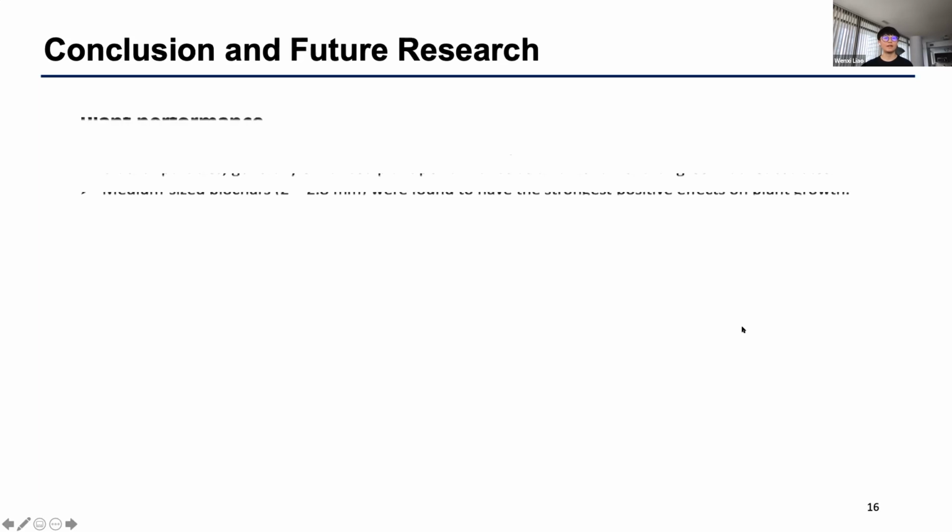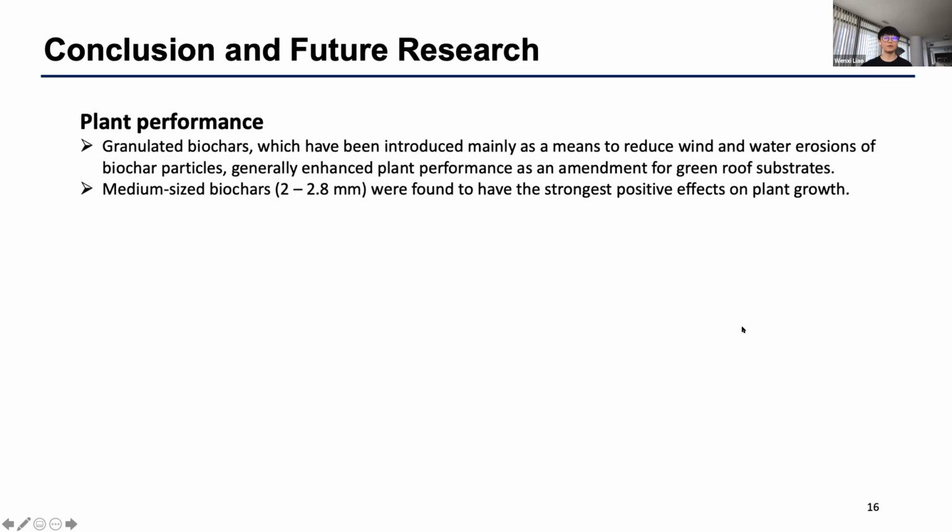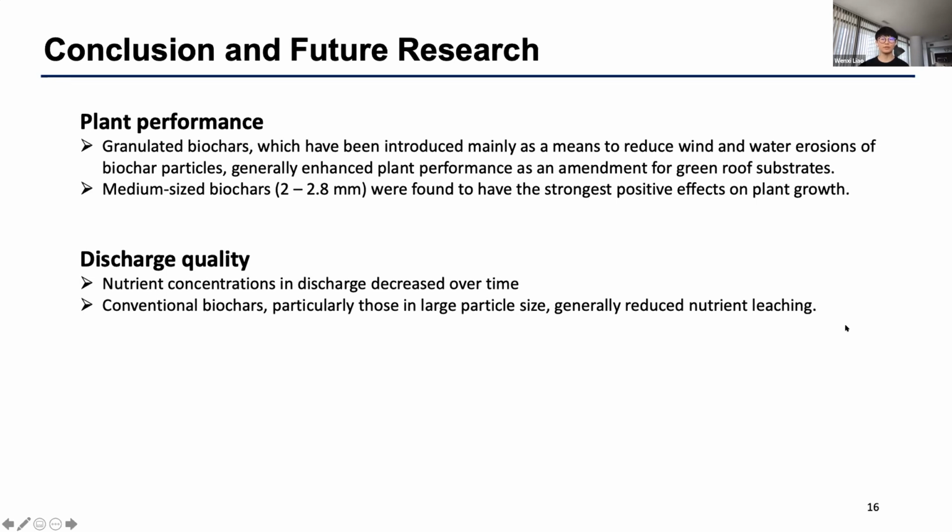So just to sum up, in this project, we found that the granulated biochars, which have been introduced mainly as a means to reduce the wind and water erosion of biochar particles, generally enhance the plant performance when applied to green roof substrates. Moreover, the medium-sized biochar showed the strongest positive effect on plant growth. Regarding the discharge quality, we observed that the nutrient concentrations in discharge decreased over time, and the conventional biochar, particularly those in large particle size, generally reduced the nutrient leaching.